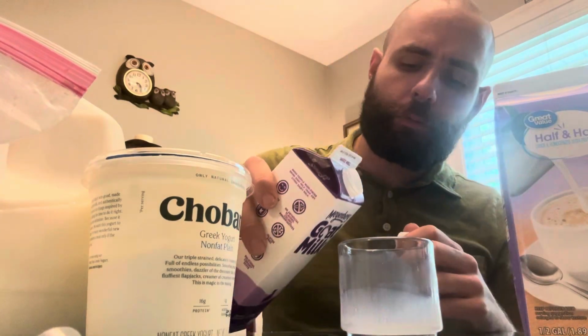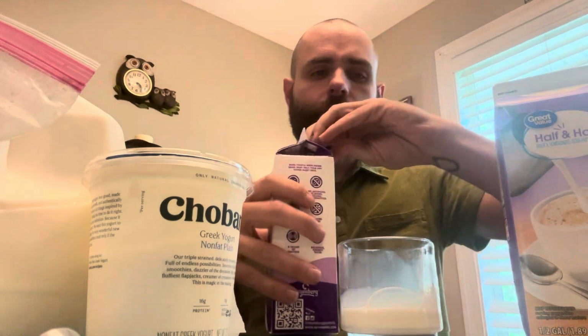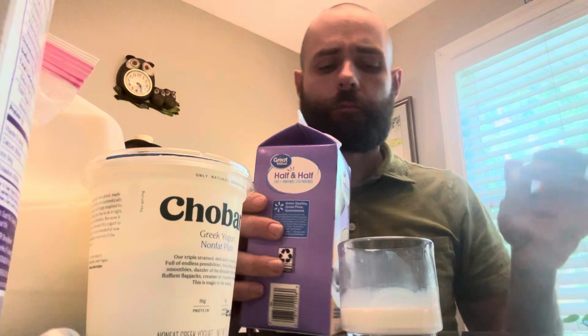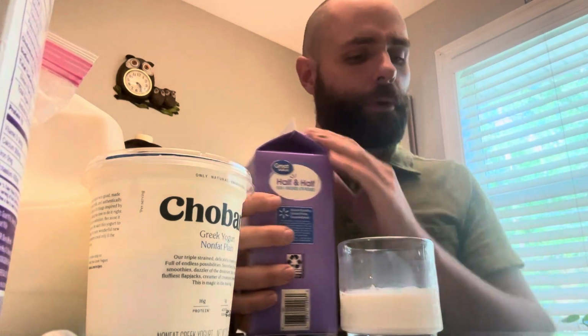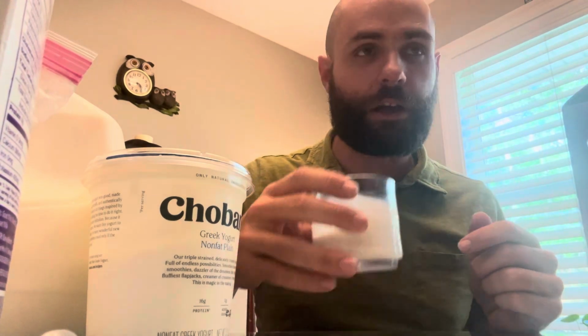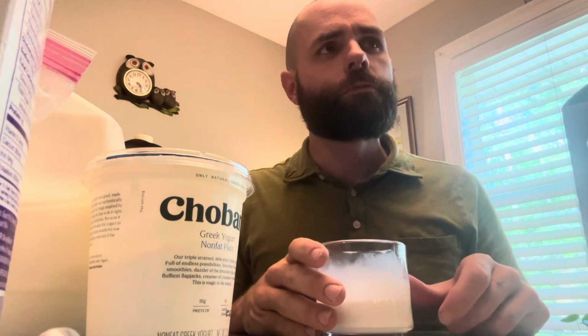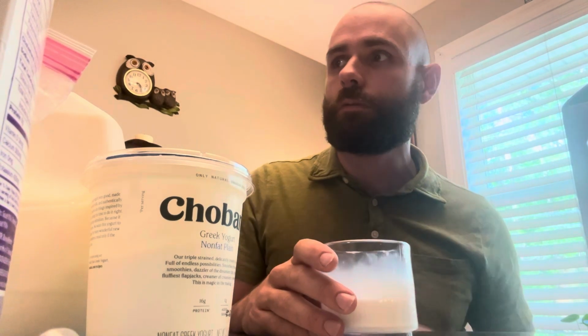I'm going to try a little goat milk with an equal amount of half and half. Because they're both rich and delicious, but in opposite ways. Let's see how this goes. Wow, that's special.